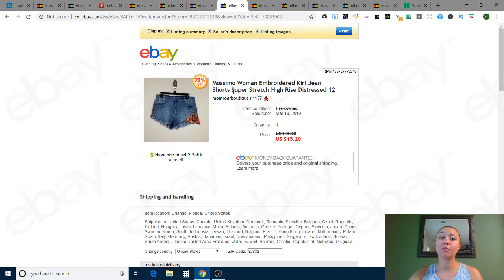Okay, next up, Massimo embroidered shorts, high-rise, distressed. These I kind of wanted to try out. I don't usually pick up a brand like Massimo, but I did find it at the bins, so it was super cheap. It had the nice frayed edges, distressed, and the embroidery, which we just keep hearing is in style right now. I wouldn't know. I'm not very stylish, but that's what everybody that talks about style says. So I decided to pick it up, and it worked.